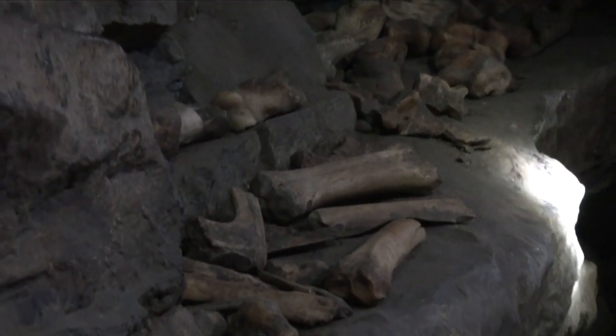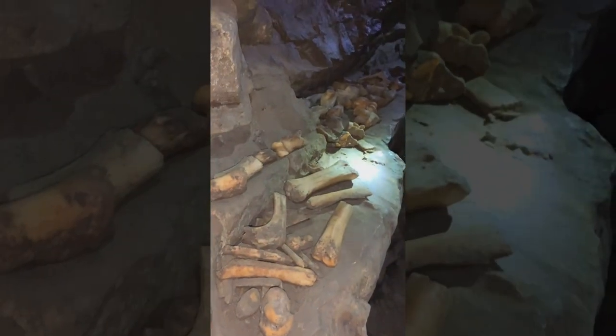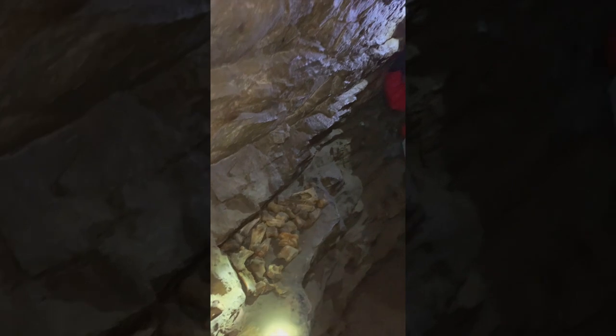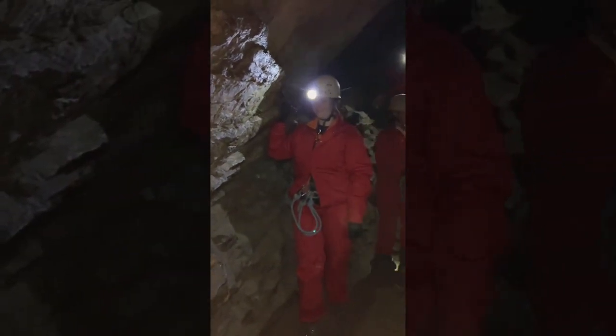Various bones and pictographs are found a short distance from the entrance. The bones are primarily the animal variety and are said to have been tossed in by early inhabitants decades prior. It's definitely interesting to see.